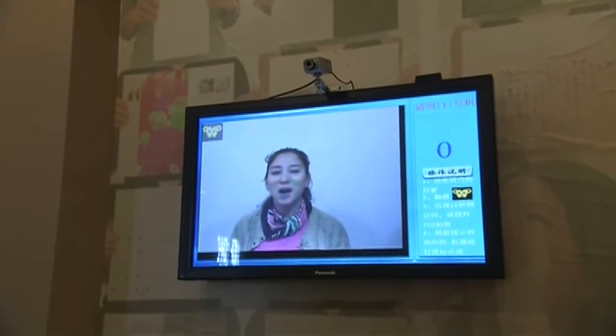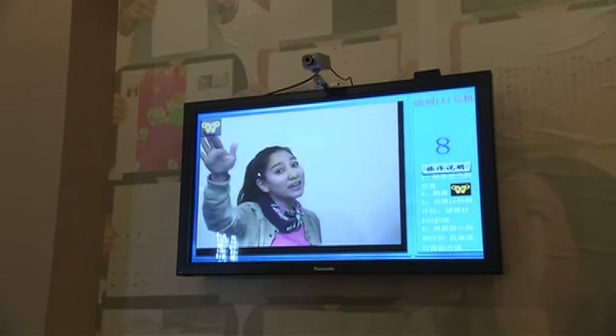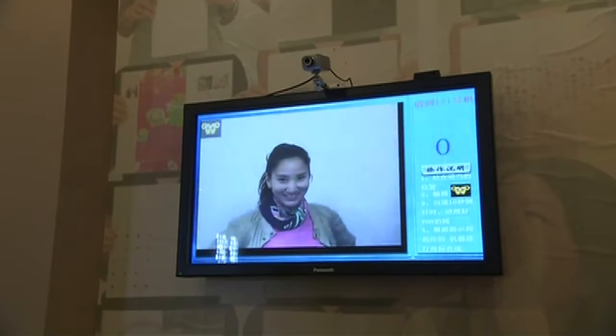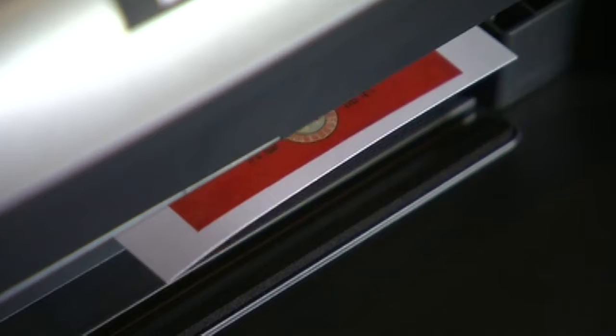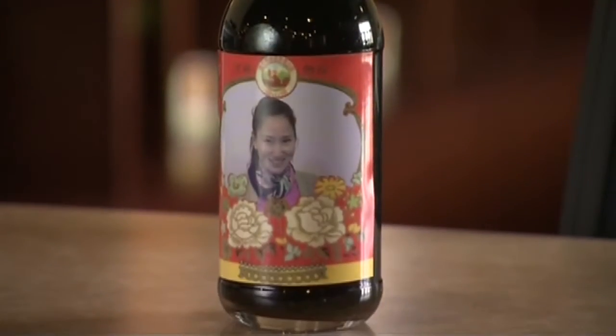If you're looking for that perfect Christmas gift, well, look no further, because you can put your very own face on a vinegar bottle. Here goes with a smile. Personalize your own stylish or goofy bottle of black magic, known throughout China. Your unique bottle of vinegar will cause a stir, as friends and families will definitely find it loads of fun. At 30 RMB, it's well worth the money.